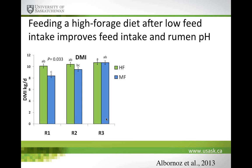So what we did is say, well, we're going to feed them a high forage diet, because a high forage diet will create rumen fill, it should stimulate rumen contractions, it should stimulate passage rate, and maybe feeding that high forage diet will pose less risk for rumen acidosis as those heifers are resuming feed intake. So we compared that high forage diet, which was essentially 92% forage, to that moderate forage diet, which was about a 40% grain diet.